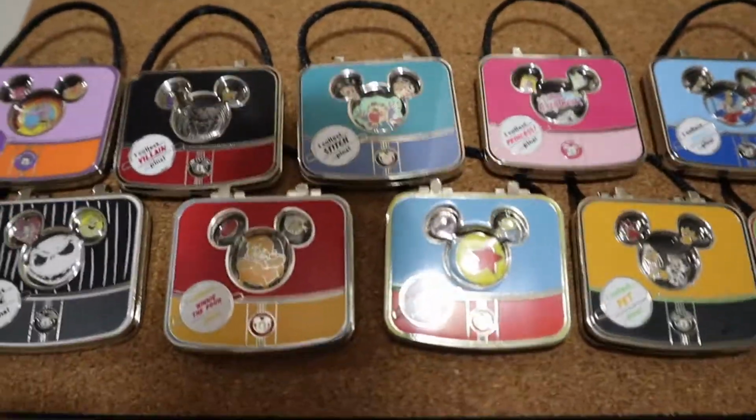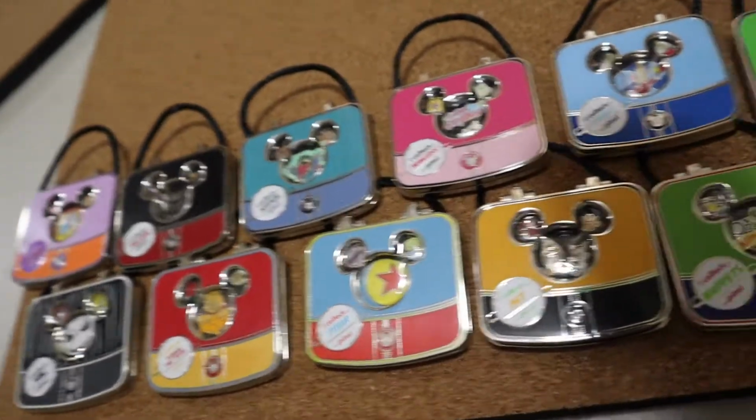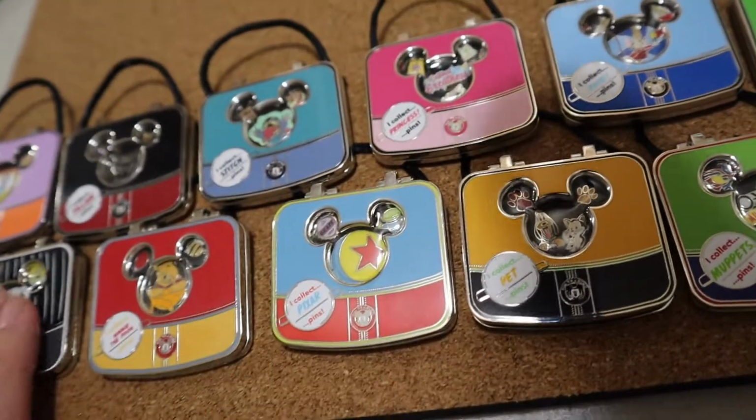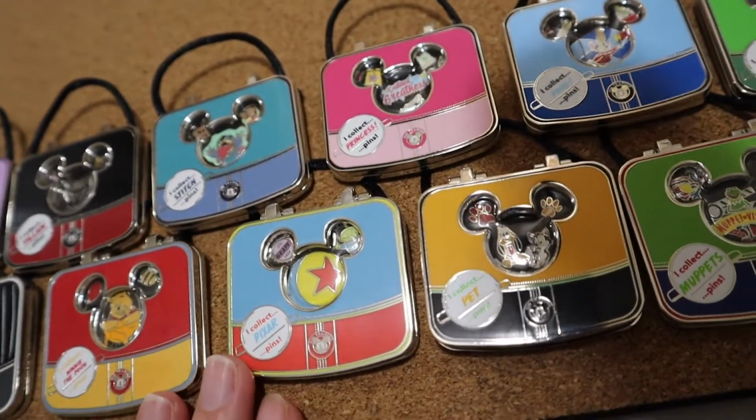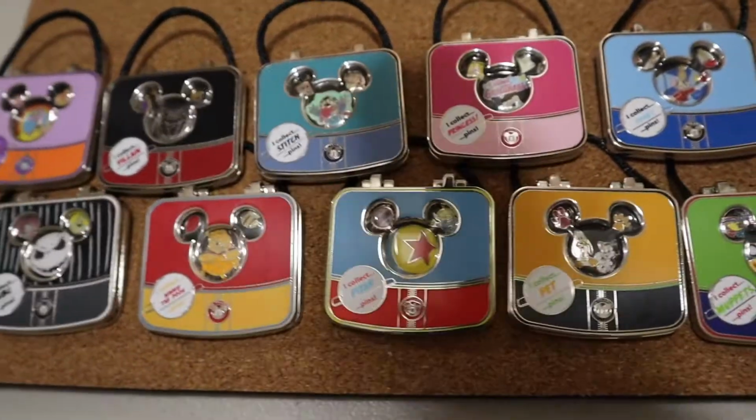This was definitely an awesome series that they came out with, sharing all these different cool I Collect pins. I thought it was so fun to add these to my collections. I love that they're little pin bags. And this is definitely one of my favorite full series to collect out of the couple of series that I've collected that full set. And I really enjoyed these ones.